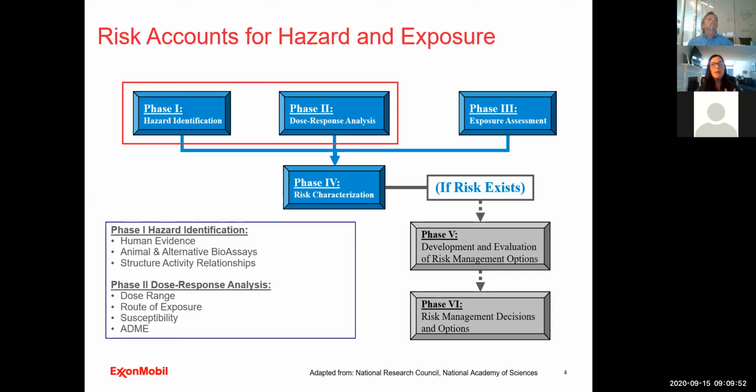So we do that by conducting what we call dose range studies, where we will expose either animals or, with alternative bioassays, we look at various doses, a range of doses. We also really need to focus on the most likely route of exposure for humans. So are we talking about dermal exposures, oral exposures, or inhalation exposures? The next thing that's critical that we think about is susceptibility. Are there unique subpopulations that are susceptible? A great example is children or the elderly. And then we have to think about the chemical in and of itself and how it interacts with a biological system. How is it absorbed? How is it distributed through a system? Is the chemical metabolized? And then lastly, how is it excreted?